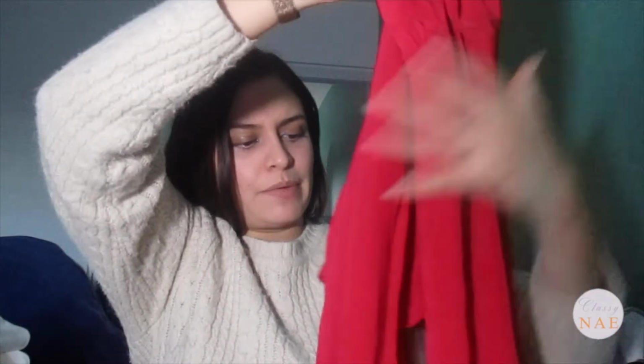I also got it at a really great price, and I was hoping to sell it for the holidays because of this beautiful color. It hasn't sold yet, but I'm hoping it'll find a really good home soon.